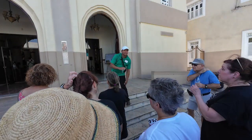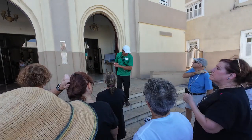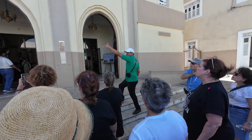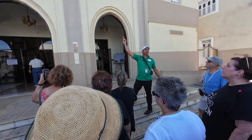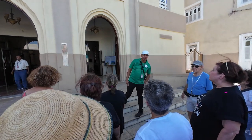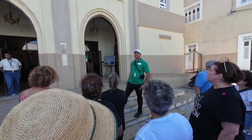The cathedral name is San Felipe. San Felipe is the name of the cathedral. When I say San Felipe, the first on the left. The stained glass pictures all around the cathedral, brought them from Italy and Spain, 1966.